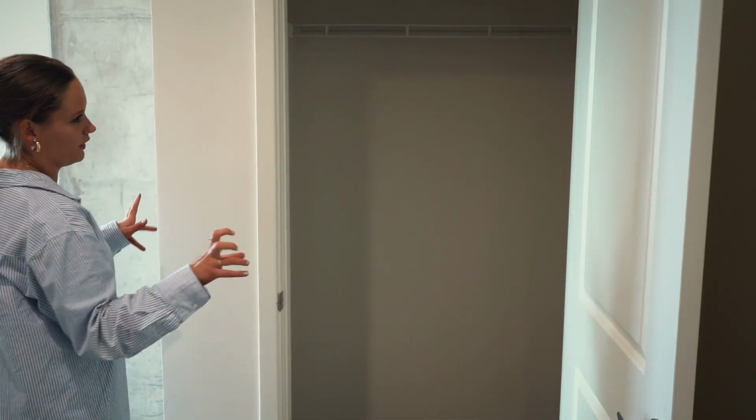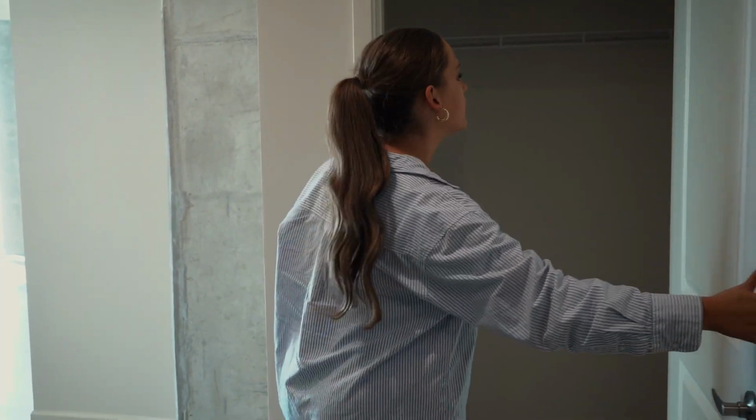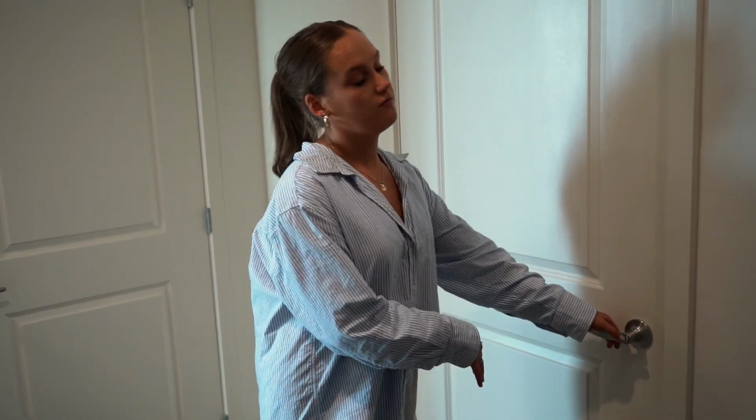This is the most walk-in kind of closet that we have. That's one thing about this unit. It didn't have quite as great of closet space, but the whole layout is exactly what we wanted, and I think it's worth it. We also have our half bath.